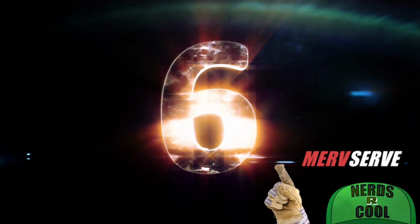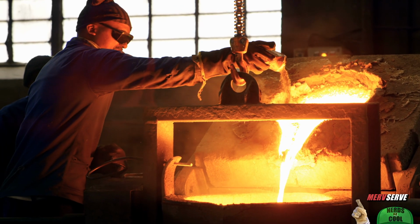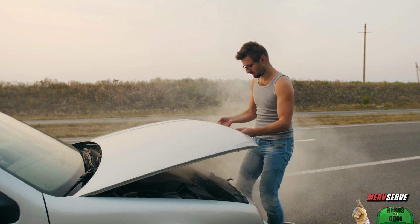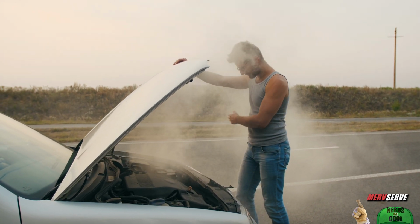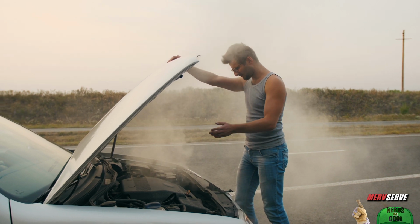Okay? The number 6 reason to wear gloves: heat and cold. If you're working near a car's engine, for example, you want to be protected from the heat of that engine, which is why you should always keep a pair of gloves in the car.